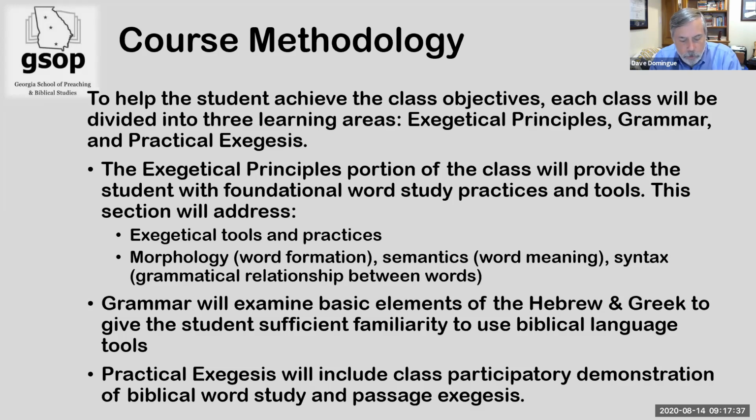So the goal here is to gain familiarity with it in order to use the tools, not to become a grammarian or a scholarly Greek or Hebrew scholar. This third part is probably the most exciting part. I had a good time last night with this, and I hope you did as well. That's practical exegesis, the practicum. The intent is to be a participatory demonstration of biblical word study and passages exegesis.